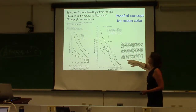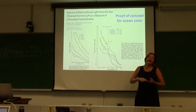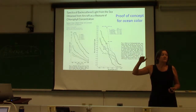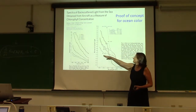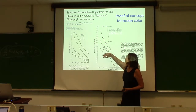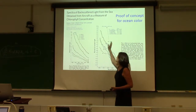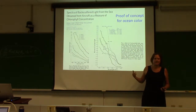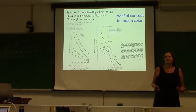That was used to justify the development of the Coastal Zone Color Scanner, knowing full well that 90% of the signal that the satellite sees, at least, comes from the atmosphere. Despite that, you can see these changes, because the differences in shape here, these are mostly similar shapes but different magnitudes. The point was, if you could see the changes in the shape of the spectrum, you should be able to get chlorophyll. It's really amazing that they were able to do this proof of concept.